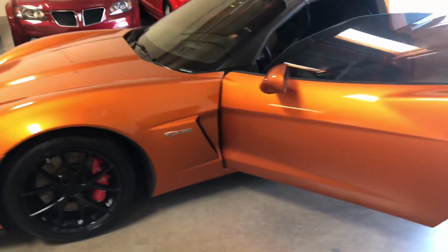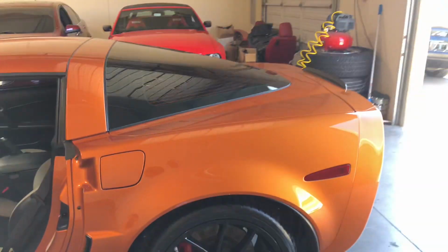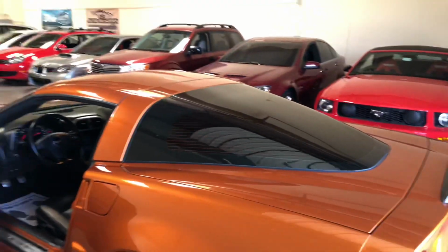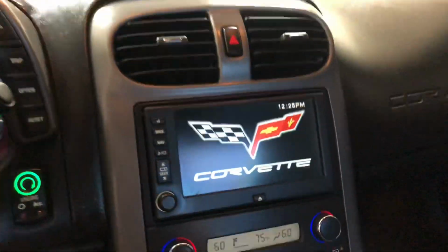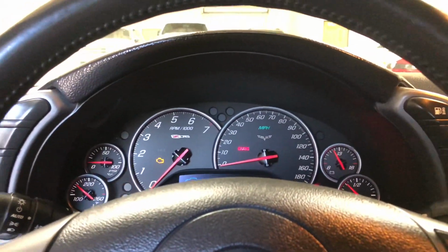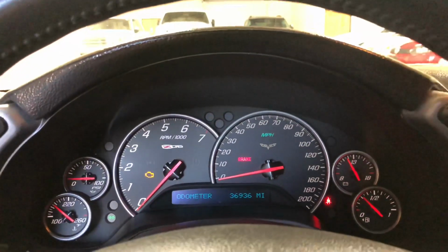These are not factory wheels. They look similar to other Z06 wheels that are chrome. I'm not entirely sure what brand these are, but they don't look bad, in my opinion. It's got the Bose sound system, the dual climate, heads up display, touchscreen radio with navigation. So we're gonna fire it up and release all the bald eagles for you people. Here we go.